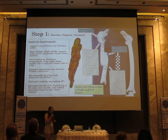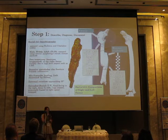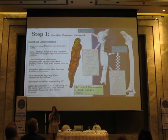Muscle markers suggest that burial 243 was involved in considerable levels of physical activity, particularly to the upper body. He also experienced, unfortunately, two transverse fractures of the right femur, one of the proximal shaft and one of the mid shaft. And they were likely sustained at the same or a similar time and probably caused by a high level impact such as a fall.